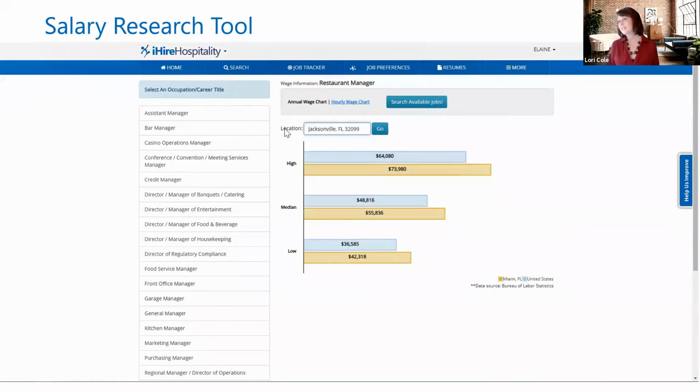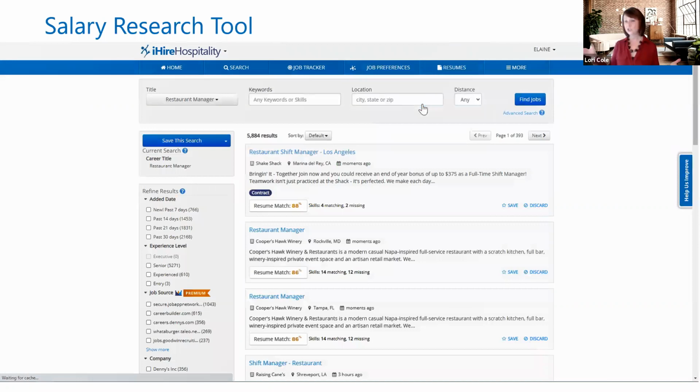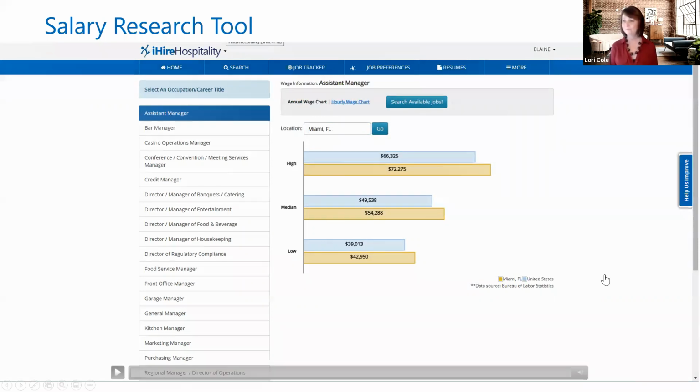But let's say I want to see if Jacksonville is any different. So I can enter that desired location and go to that. We also have a salary and an annual wage chart that you can toggle back and forth between. And then you can also search available jobs nationwide and start using those filters again to narrow it down to what you want to see. So again, the way to get to that is the More tab, and then go down to the Salary Research tool.